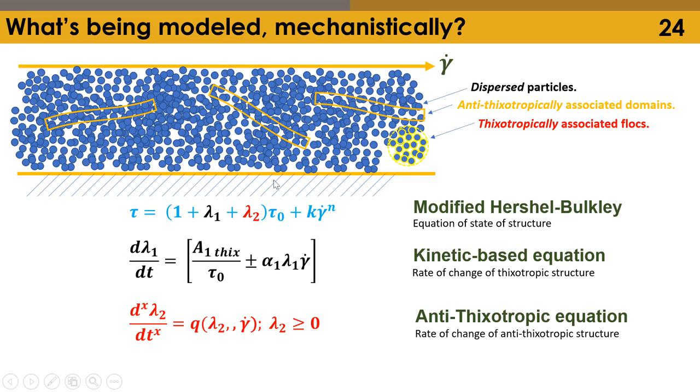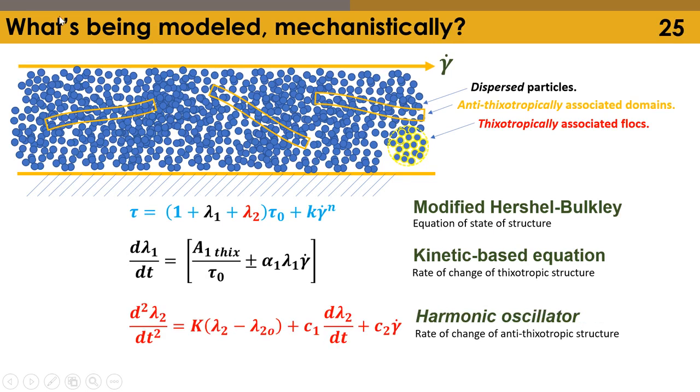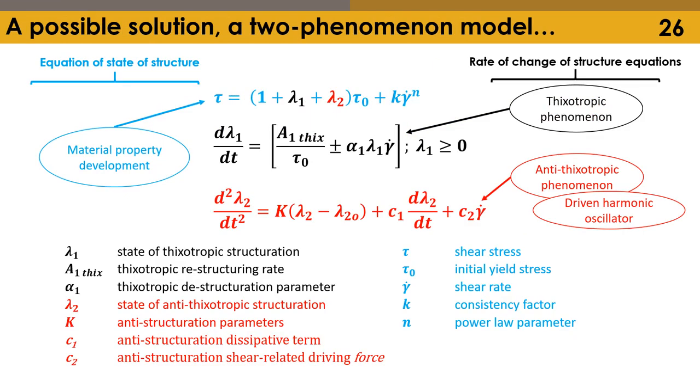So our hypothesis was that while the original literature model does a great job at modeling thixotropy, could we not add a second form of structuration that accounts for the antithixotropically associated domains? And so we're going to hypothesize that that form of equation for structuration might take on the form of a harmonic oscillator, and I'm going to explain why maybe that makes some physical sense.